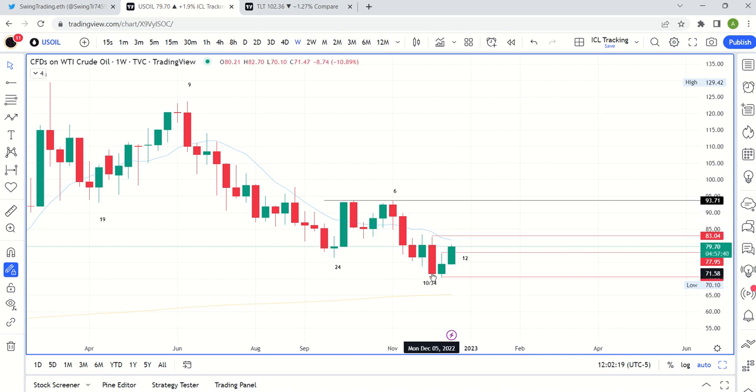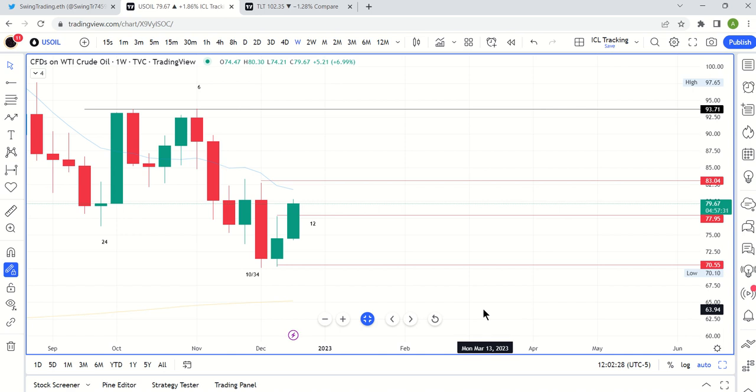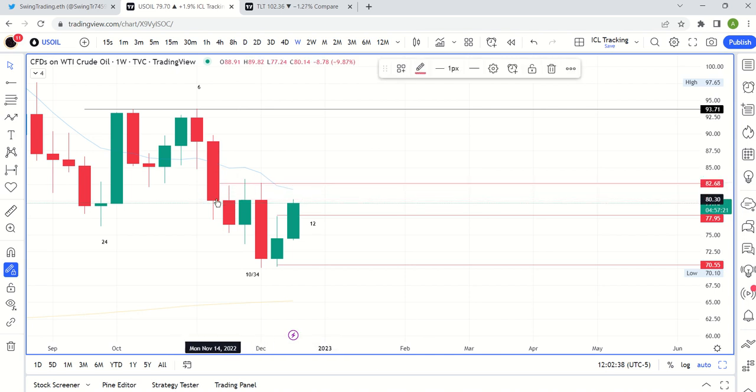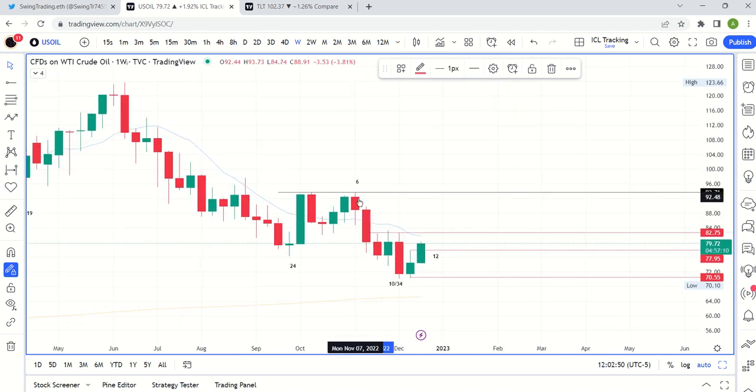Now, what we're going to need to see is a move above the high of this candle, and that is $82.70. So that becomes a nice near-term level for you to pay attention to, right? We're probably going to see some resistance there. Look at these three wicks, these three candles. These are weekly candles. Look at these wicks, right? It's not a coincidence. It means price pulled back around there. It's also going to coincide with where the 10-week moving average is. So it's going to be super telling to see what price does when it gets here.